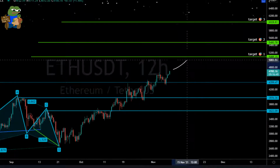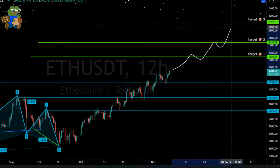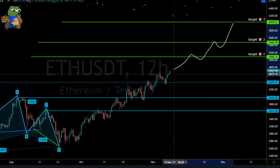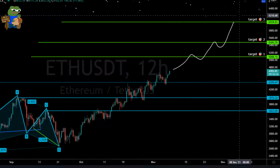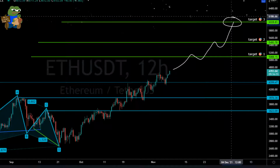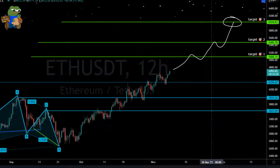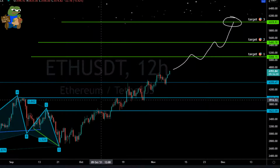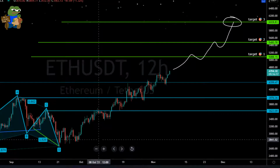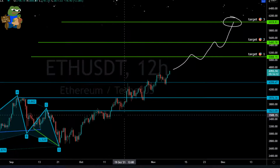So as we approach these targets and we get up here to 6K ETH, man, for this to go up here, people are going to be losing their minds, right? 6K Ethereum. Imagine, right? Imagine. So, it's just to continue up from here, I'm not saying it's not possible. It just wouldn't make as much sense anymore. All right.